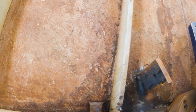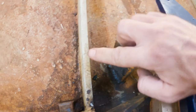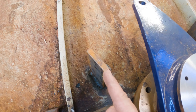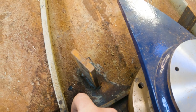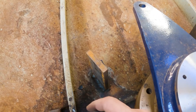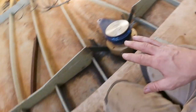So I'm gonna cheat and basically put a reinforcement going from the top of the gusset to the stringer, so that the force right at the top is getting supported. It will beef it up a lot and it won't move. I don't expect that to move. So we'll do that now. It's gonna be a nice quick job and finish this little section off. Nice to have the flat floor to work on too, so that might help my back a little bit. So yeah, I'll get to welding.